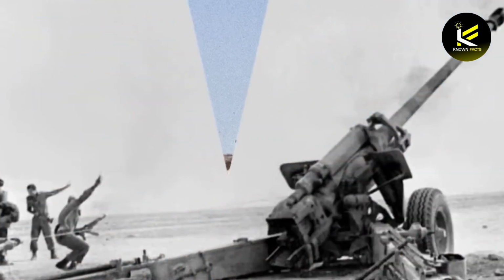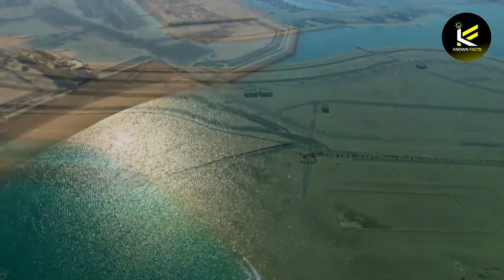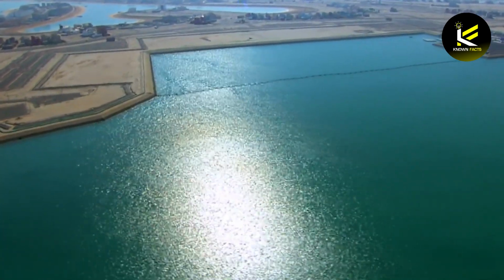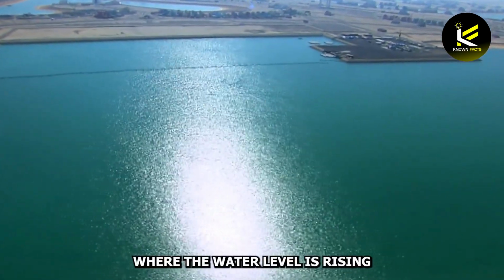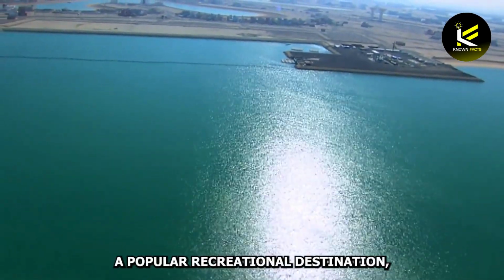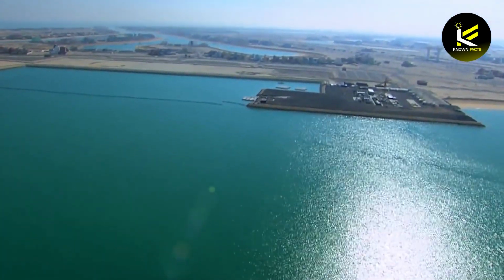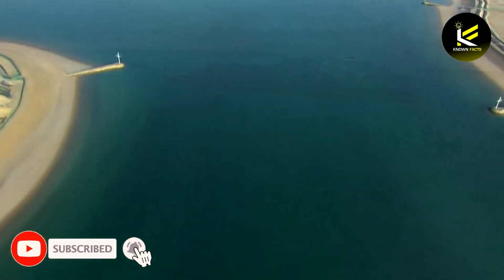And as environmentally destructive as the past phase was for the country, this project should now focus on dealing well with the environment. The developers chose the area in Al Khiran and decided on an approach in which the exact form of the project is strongly guided by the natural forces of sea and wind. The project site was characterized by two existing tidal creeks with water levels rising and falling with the tides. And aside from the Al Khiran resort, a popular recreational destination, this piece of land had not been developed. Based on the natural currents of these tidal creeks, a master plan was drafted to create a complex channel system with two additional sea entrances.